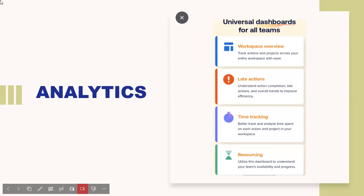And then we have the analytics. So this is a universal dashboard for all teams. I actually got this from the website as well because it showcased how the analytics is measured. So to start off, the workspace overview. Workspace overview tracks actions and projects across your entire workspace with ease. Late actions: understand action completion, late actions, and overall trends to improve efficiency. Time tracking better tracks and analyzes time spent on each action and project in your workspace. And resourcing: use this dashboard to understand your team's availability and progress.